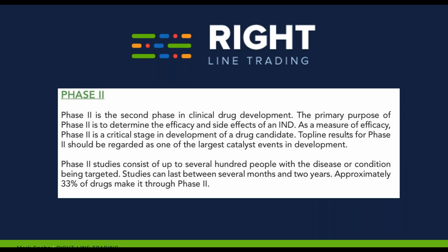Now, those are the phase 2 trials. It's to determine the efficacy and side effects. We call these top-line results, and this is the major catalyst event in the medicine's development. There are going to be several hundred people involved, and studies can last between several months and 2 years. Now, only 33% of drugs that are approved at the phase 1 level get approved through phase 2. Not all phase 2s mean it's going to be prescribed, but the medicines that we look at are going to be prescribed because we're looking at fast-track drugs with orphan drug status. So they get a phase 2 approval, they go into the pharmacy.